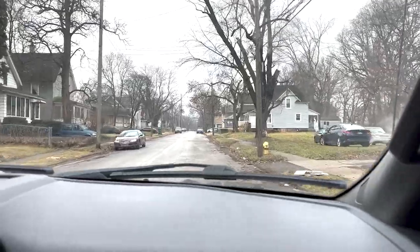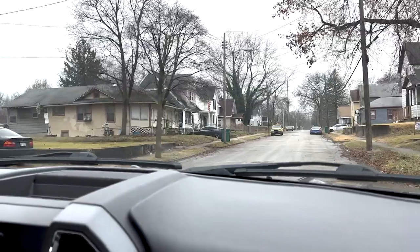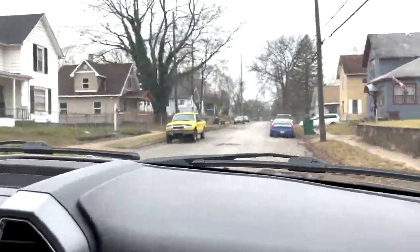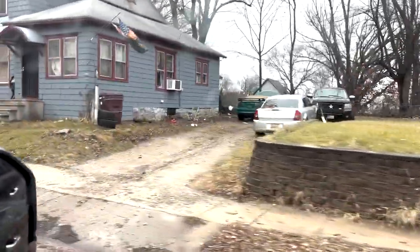If this was worth the journey or not. Oh, this is a good sign. It's always kind of little sketchy areas. There it is! Oh, there it is. Yeah! Oh, I think it's beautiful.